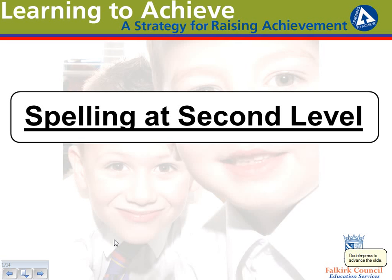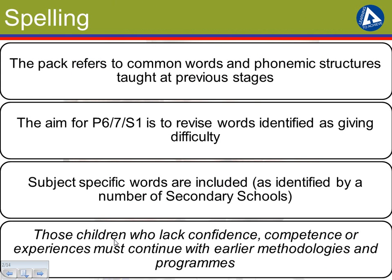This session aims to provide an overview of the spelling programme as outlined in North Lanarkshire's second level active literacy pack. Falkirk schools have been provided with a second level pack with 2 booklets, one for reading and one for writing. The writing booklet contains the spelling programme.